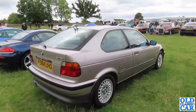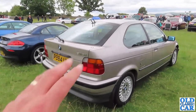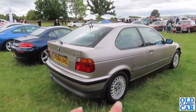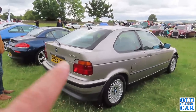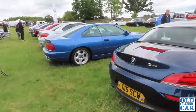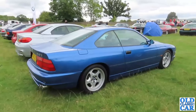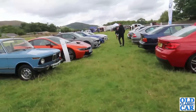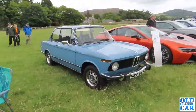Compact version of the E36 3 series, little hatchback version. These are quite popular with the auto test guys because they've got the same rear suspension layout as the earlier E30, which apparently handles a bit better. Z4, 840 CI. Yeah. Here's that 1502. Such a rare car that is.